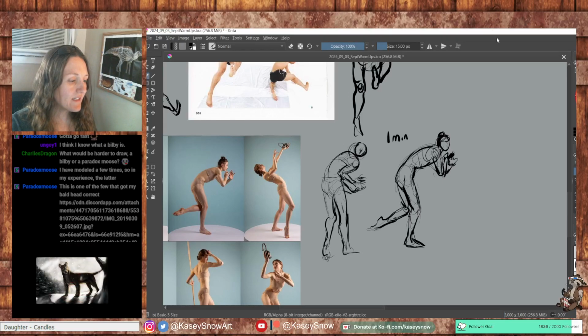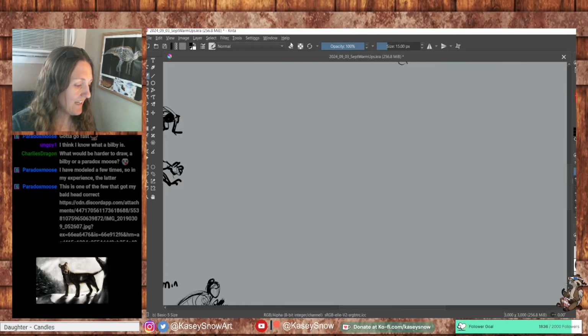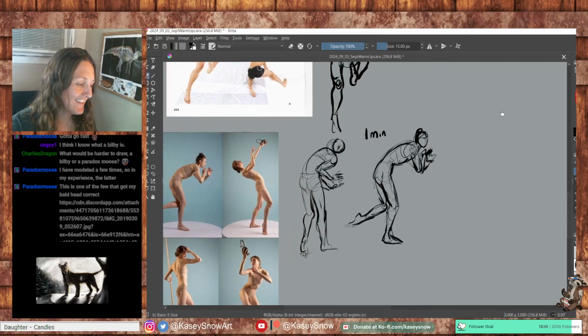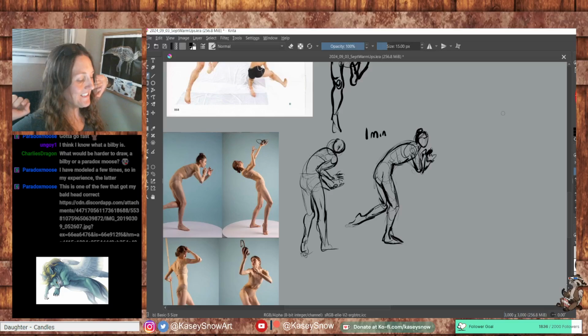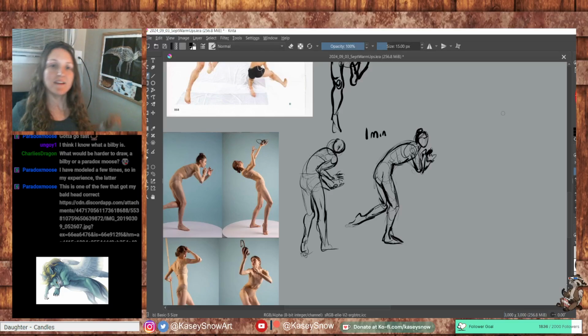I feel like my 1 minute studies and my 30-second studies are pretty dang similar. I'm not feeling as rushed on the 1 minute, which I probably need to still go fast, but then do shading or something. Quick stretch time, guys. Hydration break, all that good stuff.